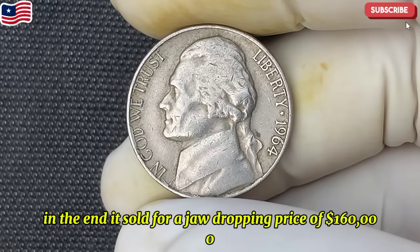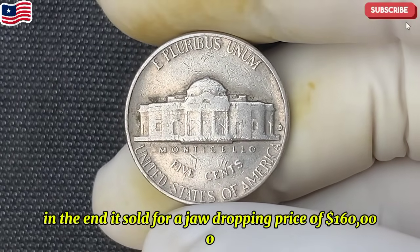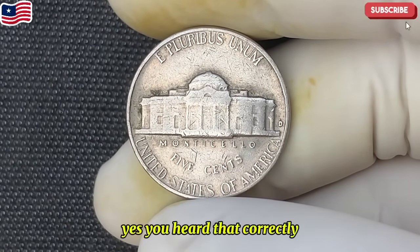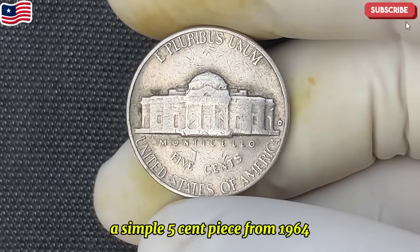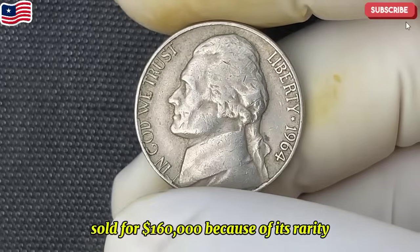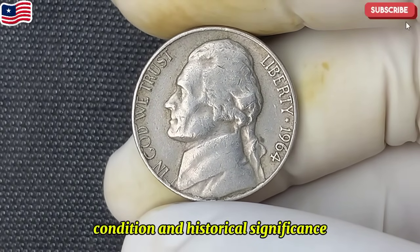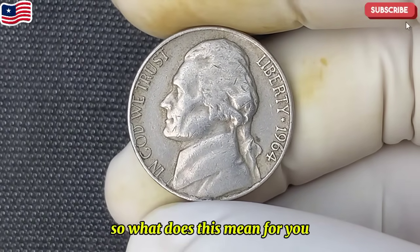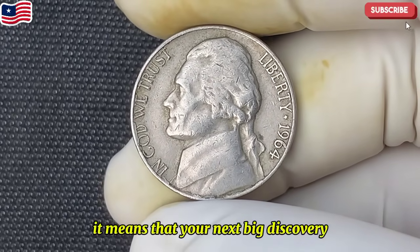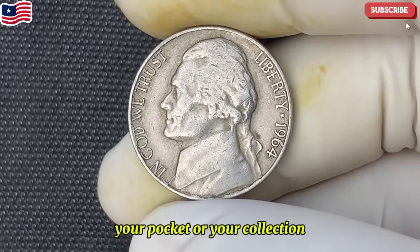In the end, it sold for a jaw-dropping price of $160,000. Yes, you heard that correctly. A simple 5-cent piece from 1964 sold for $160,000 because of its rarity, condition, and historical significance. So, what does this mean for you? It means that your next big discovery could be sitting right in your coin jar, your pocket, or your collection.